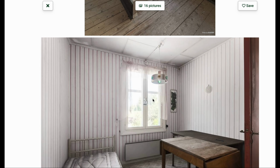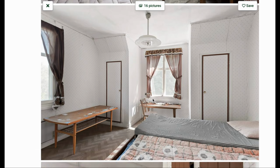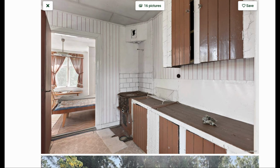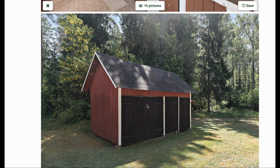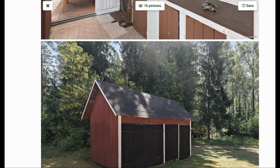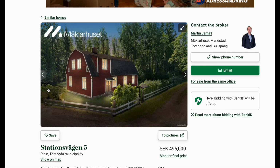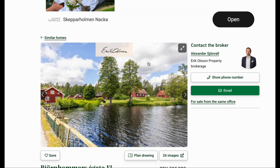And then you have an upstairs with a few rooms. I mean, this is pretty old, you know, but otherwise it looks quite good, I would say. Let me know if you like this house. And then let's jump to the next one.